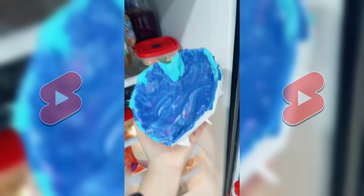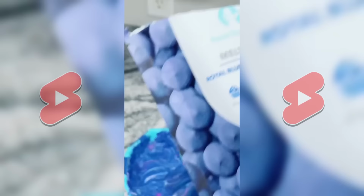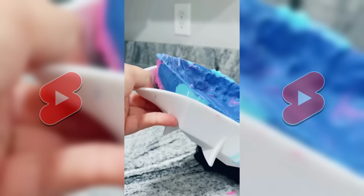Part 2, let's take it out of the mold. I'm so excited. I didn't realize that this is royal blue. I thought it was dark purple. What? I was reading the comments and I guess I didn't read the bag, but why does it still look purple to me? Okay, I'm just starting here. Oh my god. I'm gonna be so sad if this breaks.